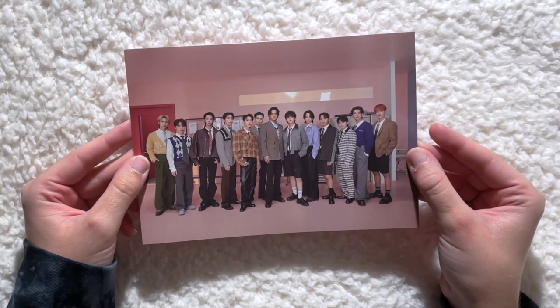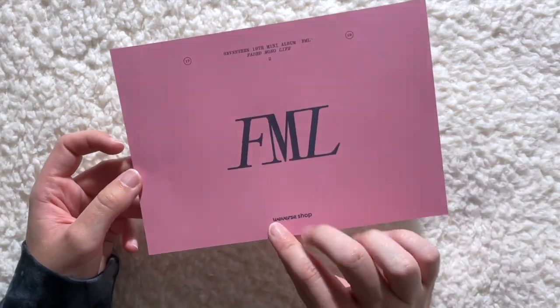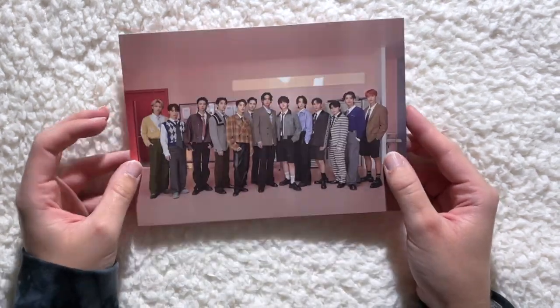So like I said, I did order from Weverse Global during the pre-order period, so I did get this OT13 photo, which I actually think is really cute. It's damaged from how my Korean address packaged it, so that's fun, but I think it's still really cute. It's a nice photo. The front isn't damaged at all, it's just the back.